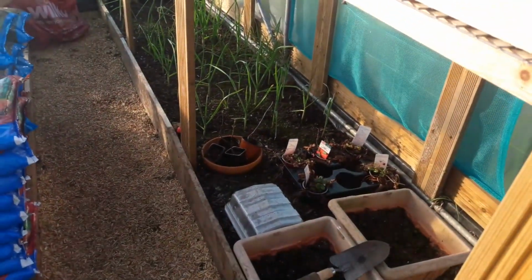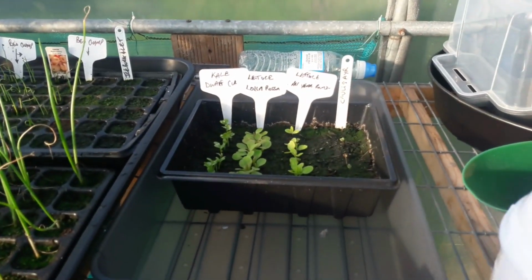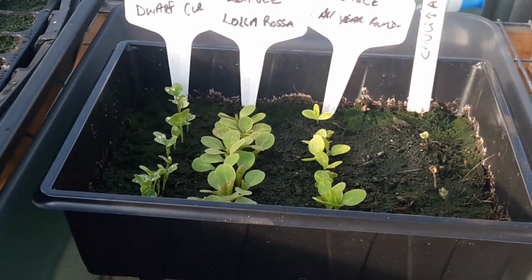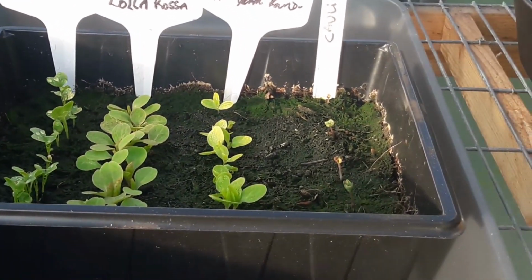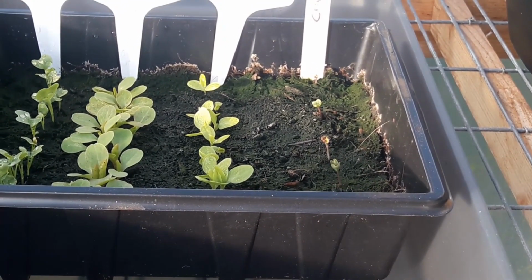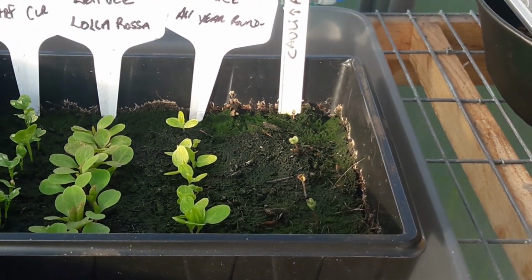Garlic's still coming along lovely. So the dwarf kale's doing fine. The lettuce Lollo Rosso is doing fine. All year round lettuce is up, and I've still got only 3 cauliflowers. So that packet of seeds must be absolutely shot. No good for nothing. They need to go out.